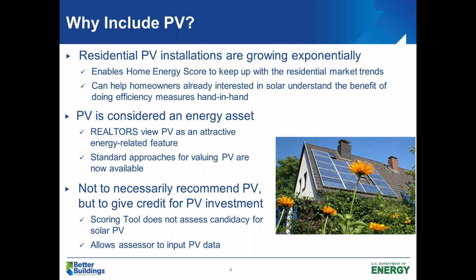And we also realize that one of the ways that we want Home Energy Score to be used, not exclusively, but certainly one way, is at point of sale. And realtors for some time have viewed PV as an attractive feature for homes, and appraisers have ways that they can value the PV. So it really made sense to be in line with what people are already seeing at point of sale, that PV is certainly something that conveys with the house. You're not going to take down the panels, I would imagine. And so it's something that should be included in the score, given that we're trying to include the vast majority of things that would convey with the house that have an impact on energy.